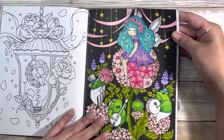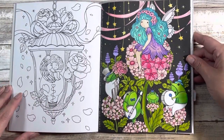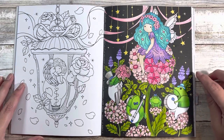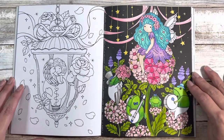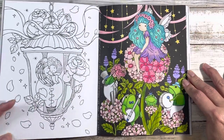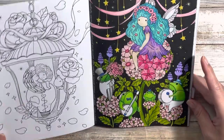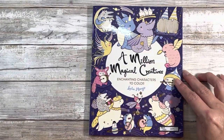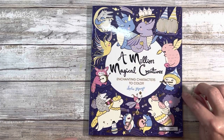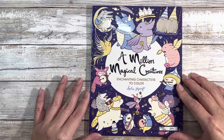Anytime there's any sort of wings, I will be putting Wink Stella. And actually, I'm really happy with this page. I've done some other Lulu Mayo pages in some of my other books, and they were okay. But I think this is probably one of my favorites that I've done from her so far, just because I like the composition of it and I like what I did with it. But that is A Million Magical Creatures by Lulu Mayo. I do have a buddy color in here with my girl Chelsea, so you'll see that in my February completed pages.